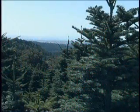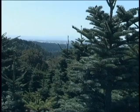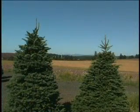Hi, welcome to Silver Bells Tree Farm. We're glad that you came this morning. I'm Charlie Grogan, and I'd like to introduce you to my wife Sally. Together we own this farm. Silver Bells is located in Silverton, Oregon, about 1,500 feet elevation, in the foothills of the Cascade Mountains. It's near Mount Hood, overlooking the Willamette Valley.